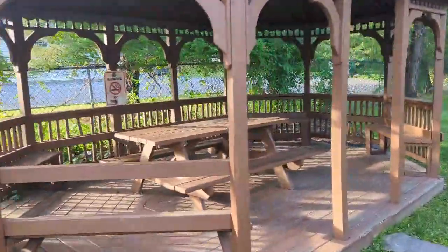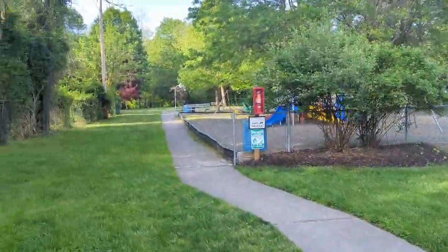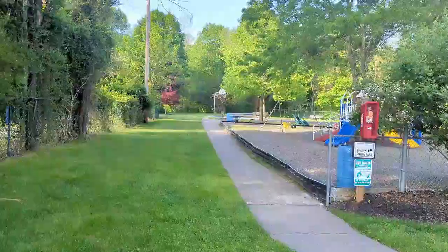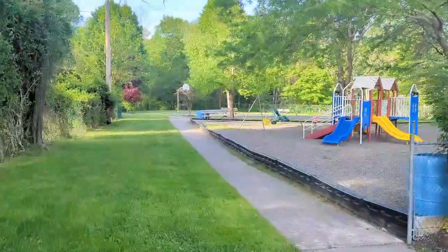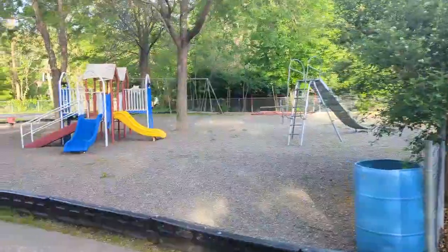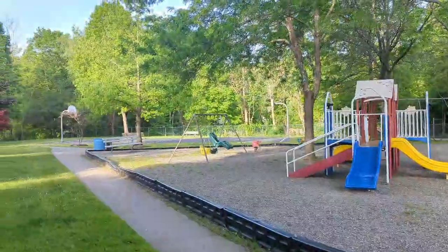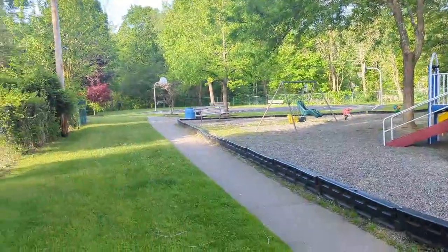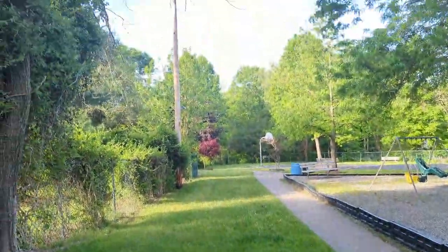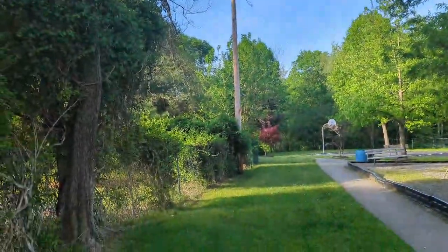There's a little gazebo here, there's a porta potty, and you can camp back here in the grass with a permit. You have to get the permit at the village office. Obviously, you'd want to tent in the grass and not on the playground. So probably along this strip here. There's a spotlight up there, as you can see. So be aware of that and choose your tent spot carefully.